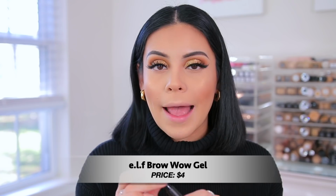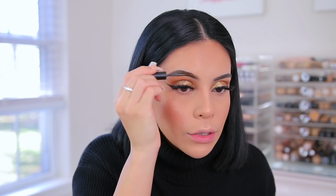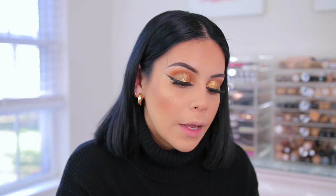Now I'm gonna set my brows. I'm gonna use the e.l.f. Brow Wow. I normally use the shade Black, but they only had the shade Brunette, which looks a little bit too light for me, but I'm gonna use it anyway. It's a good formula, and I like the wand because it's tiny, but you can really get in there and fluff up your brows and set them into place.